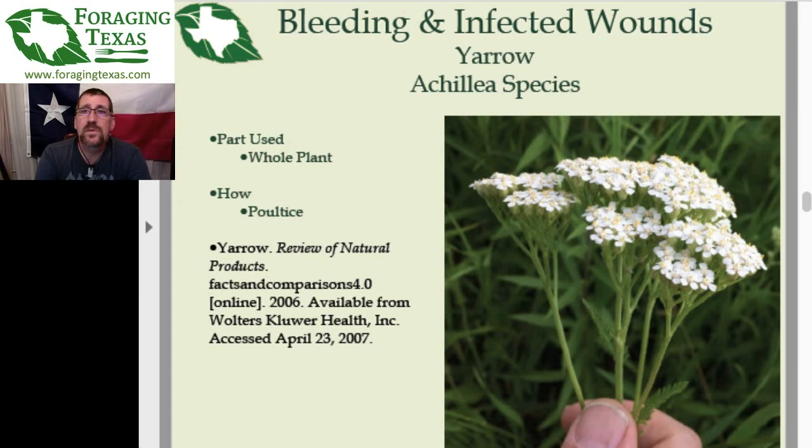Side note, if you are applying plants like this to the wound, and then you have the bandage over it, you want to change the bandage probably 2 to 4 times a day. And when you do so, you want to put fresh plant matter there with the wound. After a day or two, you probably don't want to pack anything in the wound, because the last thing you want is the wound to start healing around the plant matter.